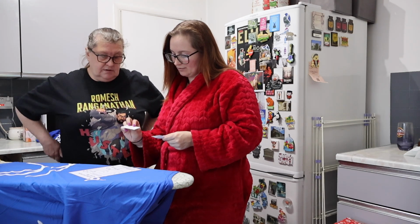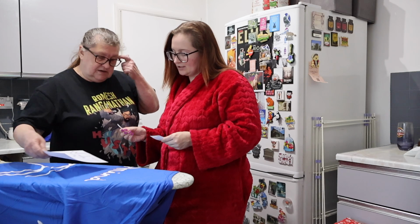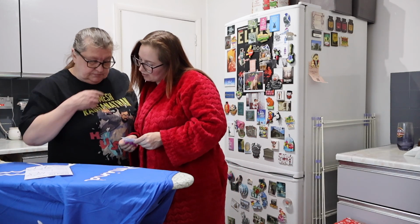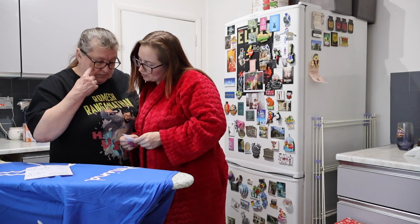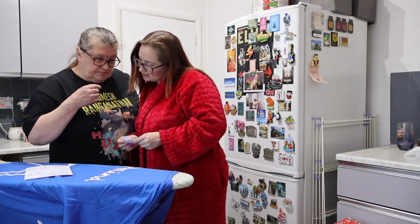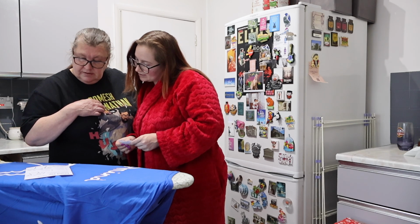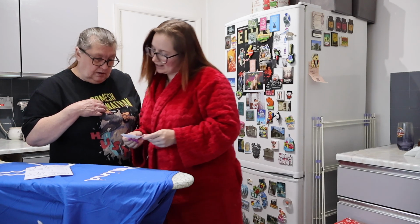So paper side up, that's that way, isn't it? Is this Dan's? Yeah. Right. Paper side up and then cover the letters with paper or a tea towel. Hold down with firm pressure for 10 seconds. Take care not to turn the iron over. Allow the letters to cool before peeling off the backing paper.